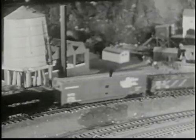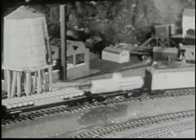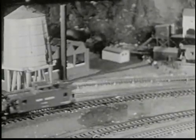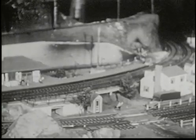There she goes, the freight you saw assembled in the yard. So long, caboose. Fine exhibition, Mr. Lockwood. You're a model railroader.